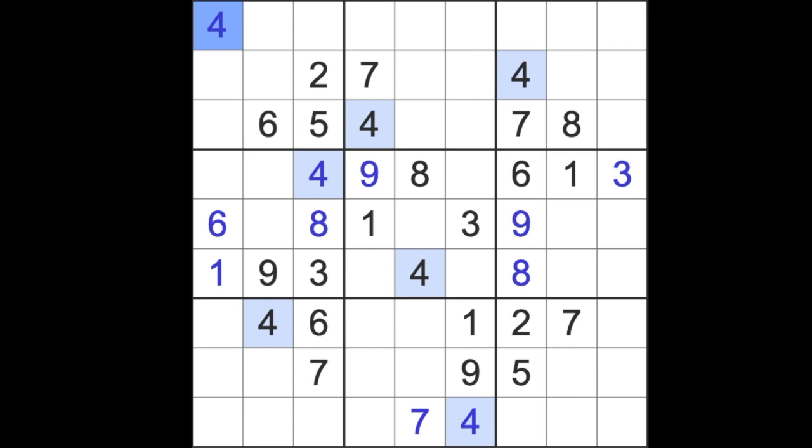Right, let's see what else we have to do. Yeah, this is not that easy, I reckon. Hopefully you will have clicked and played the game before playing this, so you will know.